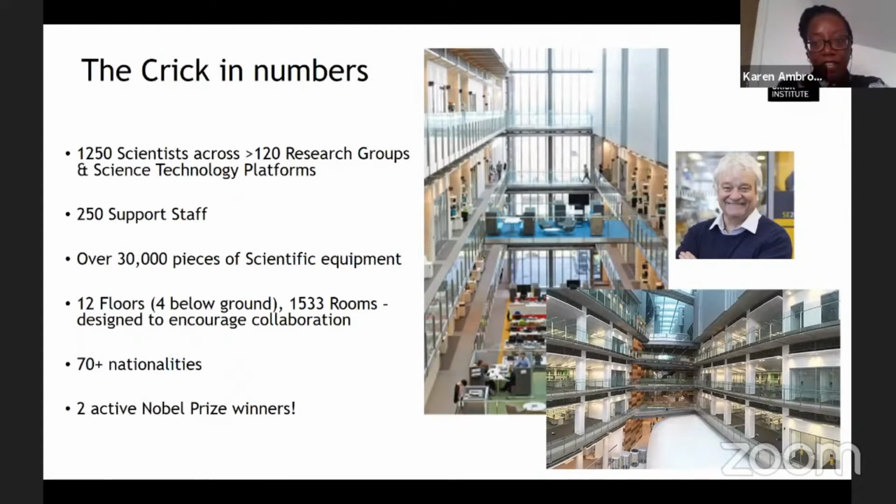Within the Institute itself, there are about 30,000 pieces of scientific equipment, and the building itself is about 170 meters long, and it's split into about 4 quadrants. So there's a north, south, east and west section of the building. In size, it's about equivalent to 17 football fields, so as you can appreciate, quite large. In terms of height, it's 12 floors, which are 8 floors above ground and 4 below. And within the building, there's about 1,553 rooms.